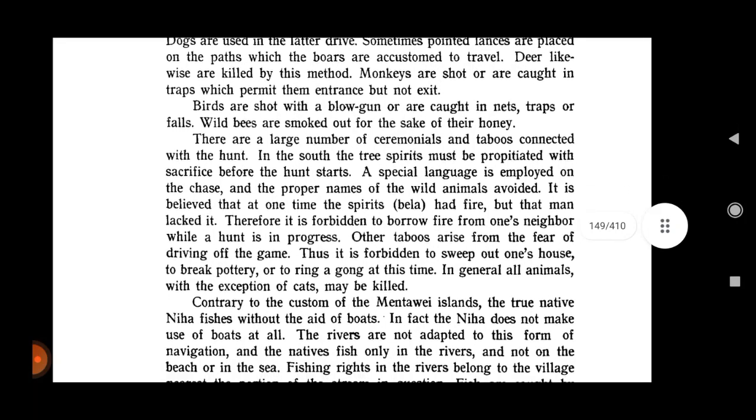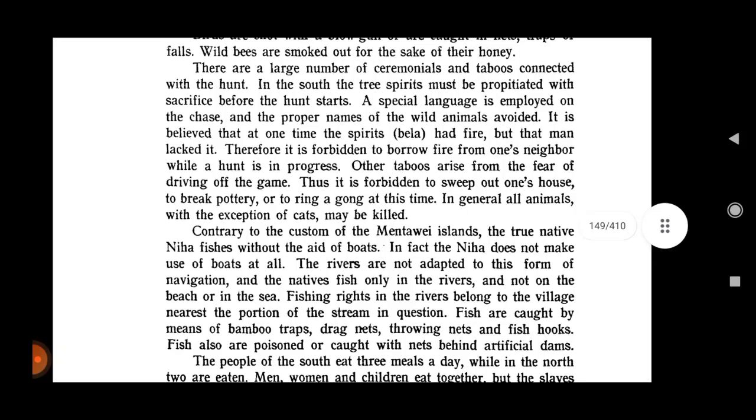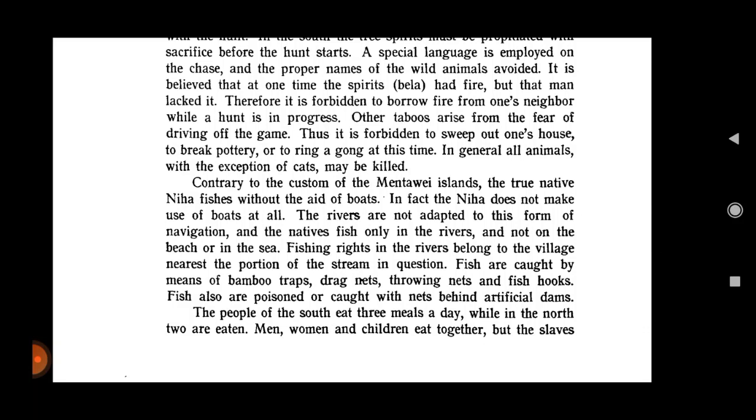There are a large number of ceremonials and taboos connected with the hunt. In the south, the tree spirits must be propitiated with a sacrifice before the sun sets. A special language is employed on the chase, and the proper names of the wild animals are avoided. It is believed that at one time the spirit Bela had fire, but that man lacked it. Therefore, it is forbidden to borrow fire from one's neighbor while the hunt is in progress. Other taboos arise from the fear of driving off the game. Thus, it is forbidden to sweep out one's house, to make pottery, or to ring a gong at this time. In general, all animals, with the exception of cats, may be killed.